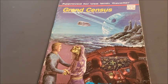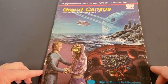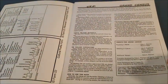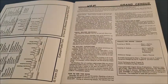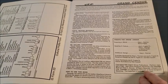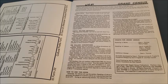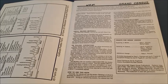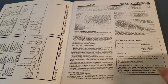Okay, Grand Census from Digest Group Publications. This was out in 1987, not 86 as I said earlier in the intro. My apologies there. This was basically a Scout's go-to book. In fact, a lot of the information that's in here is still copyright at the time for the Traveler book and Book 6 Scouts by GDW and was used with permission. This was a pretty neat book.